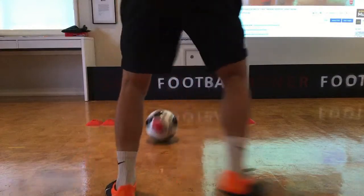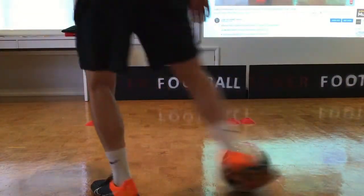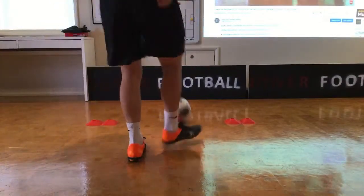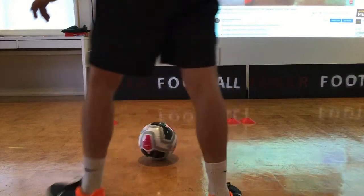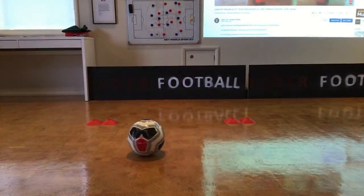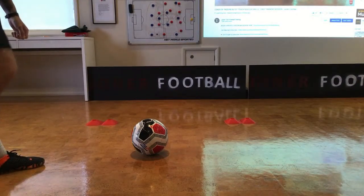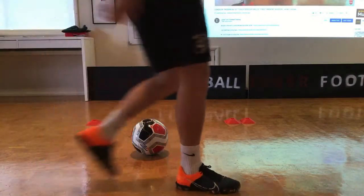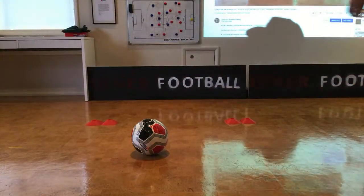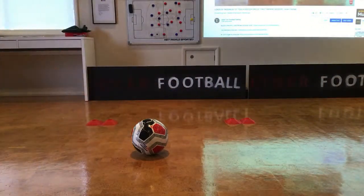Play. One, two, three. Good. One, two, three. Slice across it. Big toe scissor, touch and play. Let's go, you're working on your own. Let's go, come on. As you get confident, guys, you can play the passes a little bit harder. 10 seconds to go. Keep working.